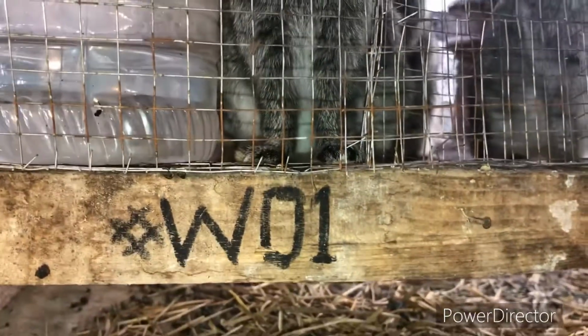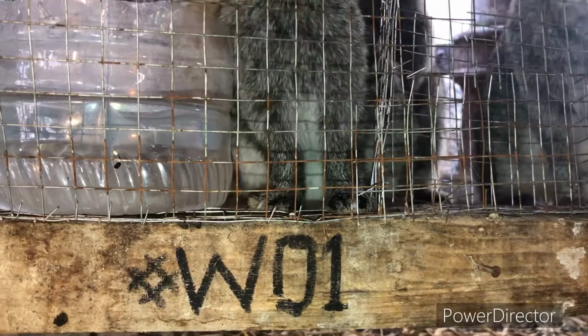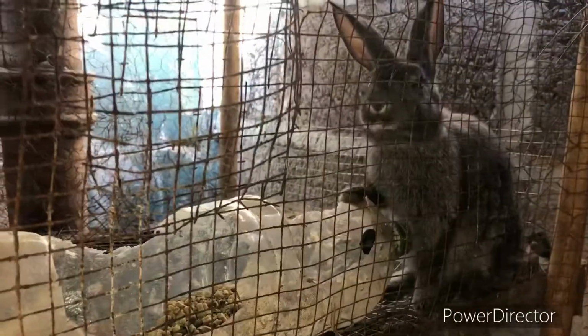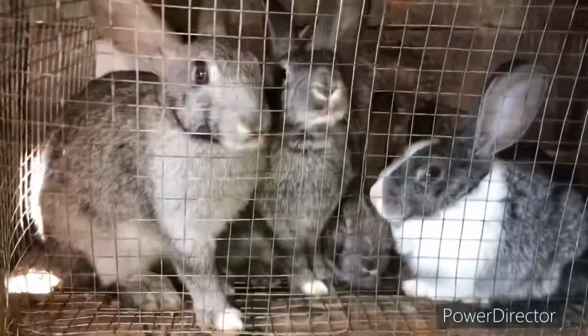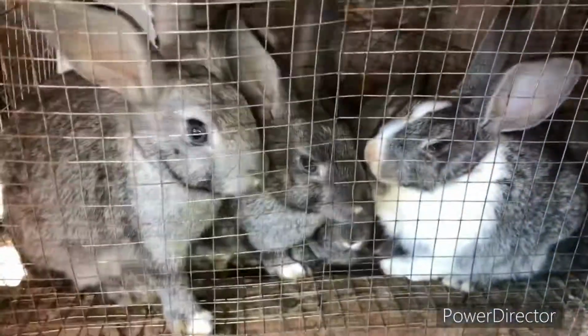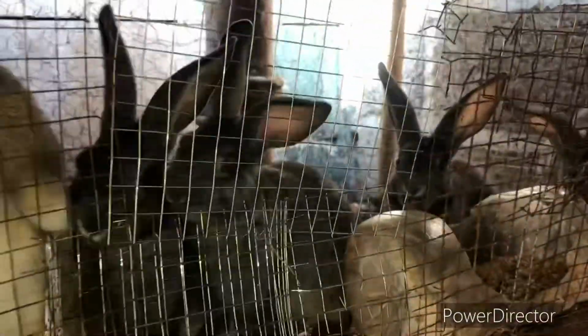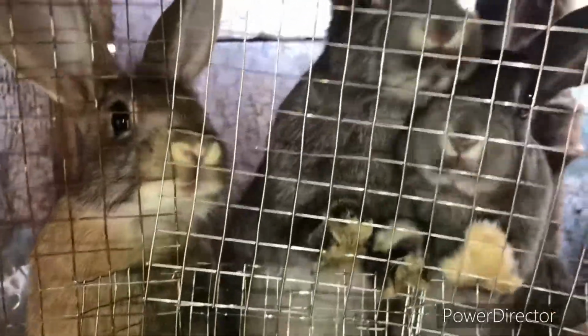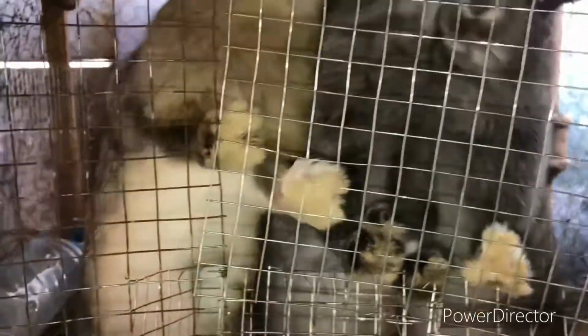Here, this is the blue 01, the winner pen number 1. In here we have 1, 2, 3, 4, 5, and under here we also have, no, in here there are about 6 winners in winner cage 02. This is actually 1 litter. These 6 and the 5 in here, they were born 11 from one of our chinchilla does. It was crossed with New Zealand white.